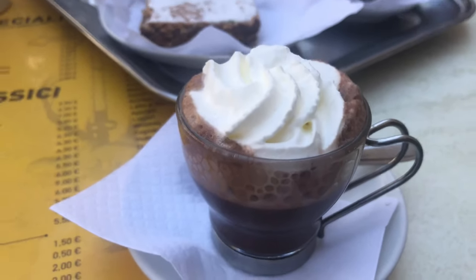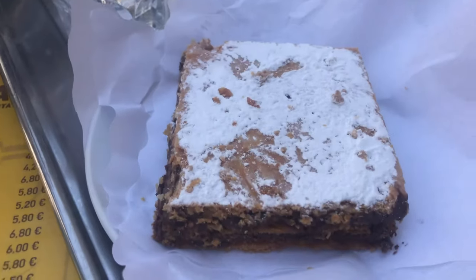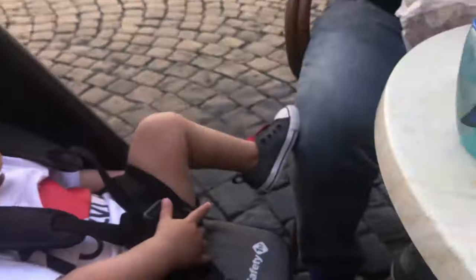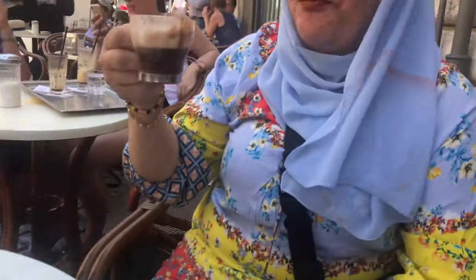So this is the Monacella, so it's got chocolate and coffee, can't go wrong with that. And this is the Menthol, that looks really good actually. So my man's enjoying a croissant. This is delicious. There we go. This is really good. You like it? What's your favorite? I love it. It's like chocolate.